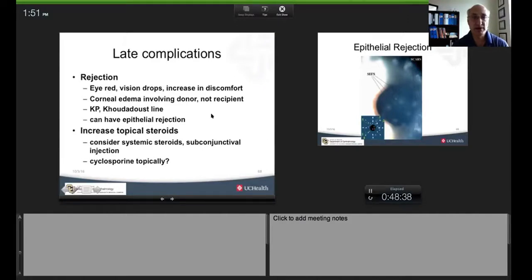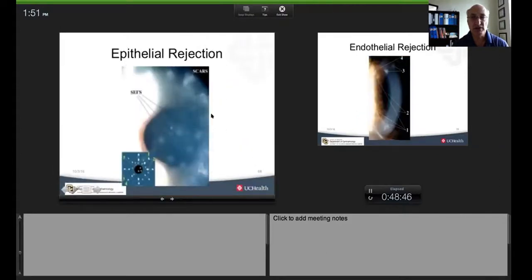Can you use cyclosporine topically? Yes, if you have it available. It's not really been proven to decrease the risk of rejection or treat an active rejection. Now you can reject both the epithelium and the endothelium. If you notice in this case of epithelial rejection, you get these nummular infiltrates on the surface of the cornea. These look a lot like adenovirus. But they'll be confined to the graft, so that's one way to tell. They won't spread beyond the graft-host margin.